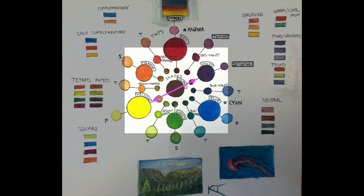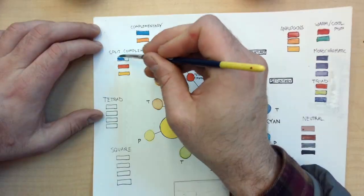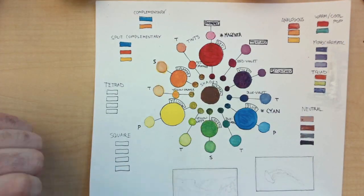So such as this, complementary, straight across from each other. And split complementary, which I really like, which is where you would take, like, a blue, and then you go yellow orange and a red orange.